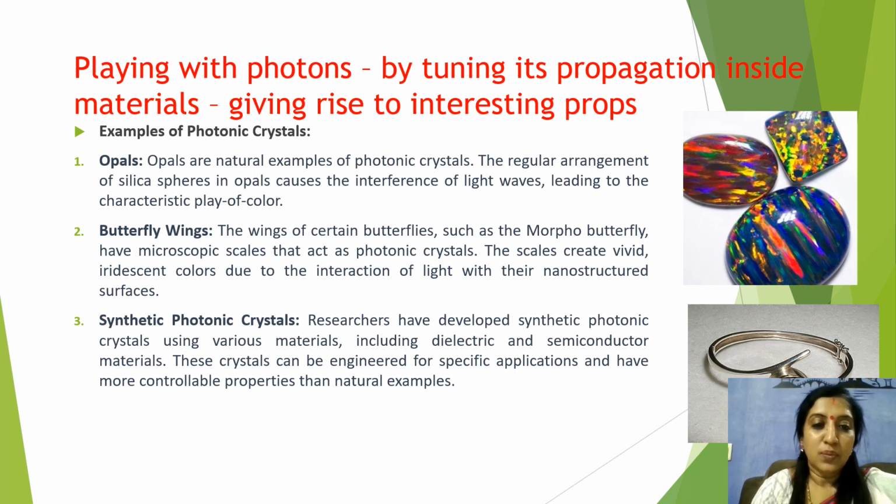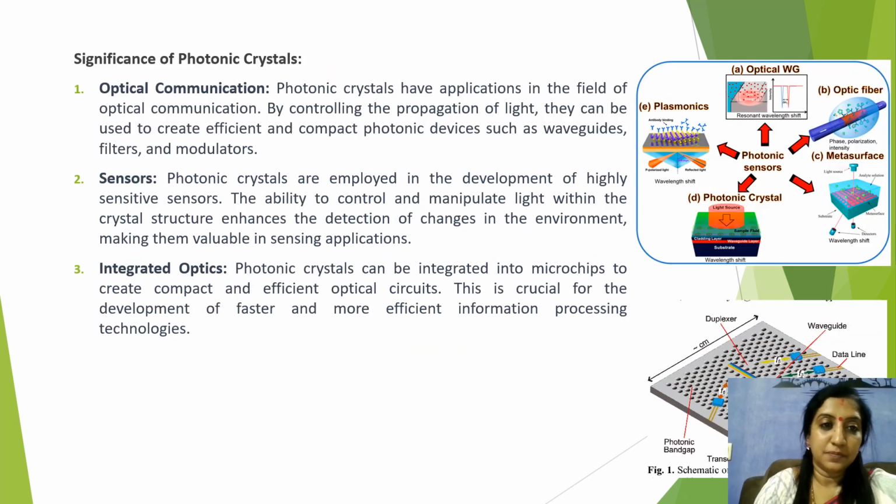The butterfly wings. The wings of certain butterflies, such as the morpho butterfly, have microscopic scales that act as a photonic crystal. Because light enters this crystal, the refractive index changes layer by layer, and they emit different colors. The scales create very vivid iridescent colors due to the interaction of light with their nanostructured surfaces. Then the other one is a synthetic photonic crystal. This has been developed artificially by researchers using various materials, including dielectric and semiconducting materials. These crystals can be engineered for specific applications. They have more controlled properties.